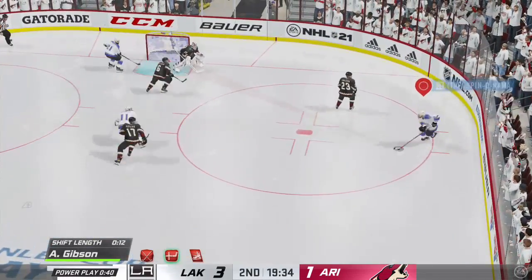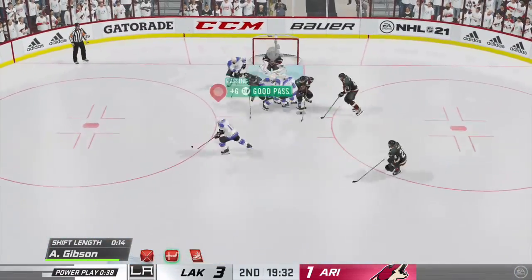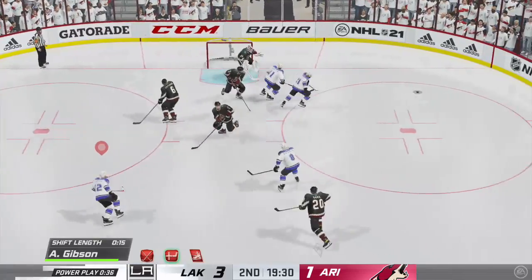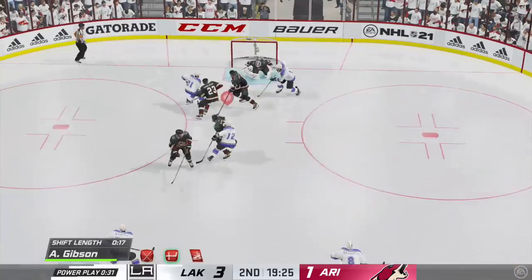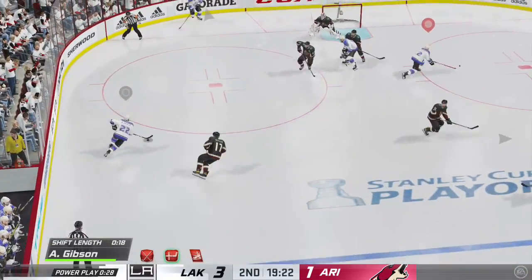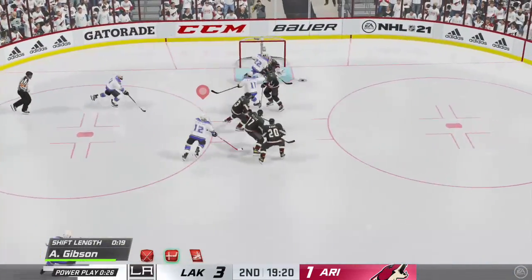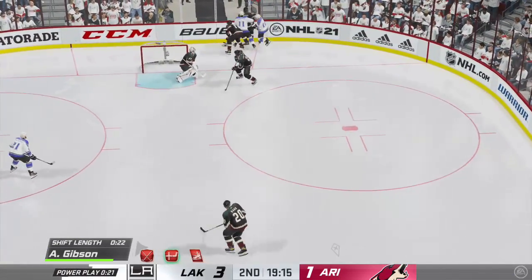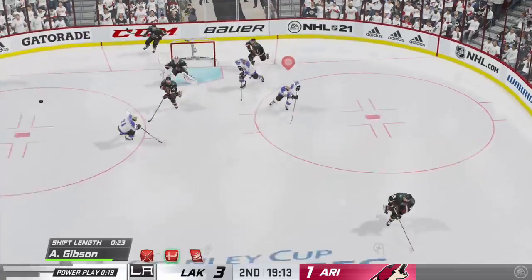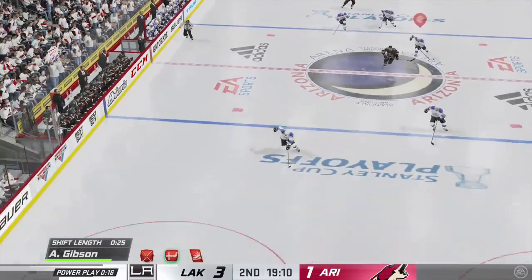LA's on the attack. Right in front with the shot, and that's blocked away. Los Angeles gains a hold of the puck against the boards. Big save in front. I like the goalie's positioning here. He was aggressive enough to make a save on a dangerous chance. And now that's picked up by the defense, and the puck is cleared to a safer spot.